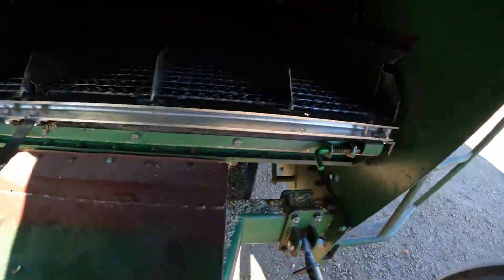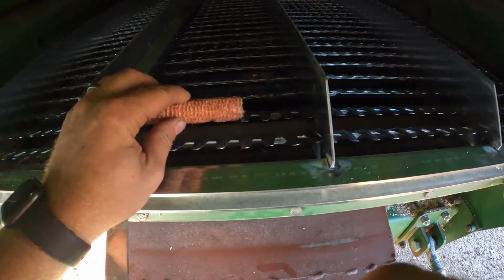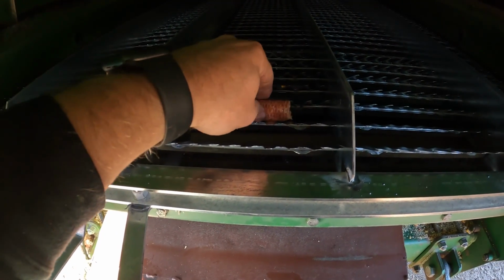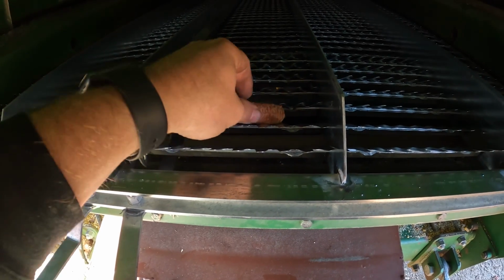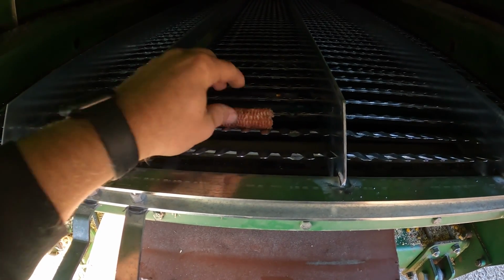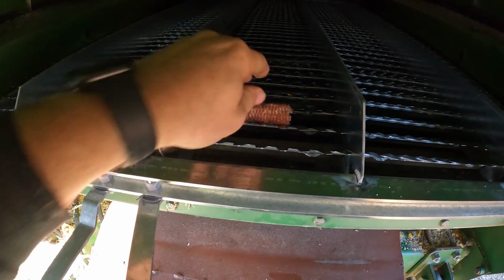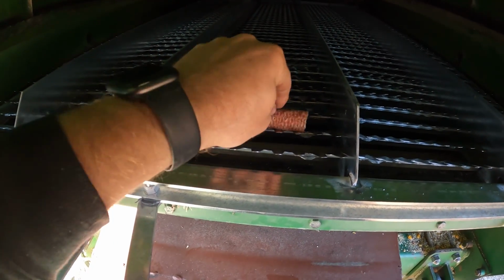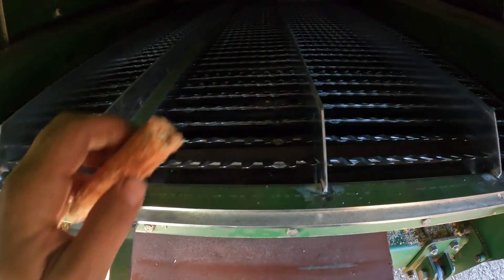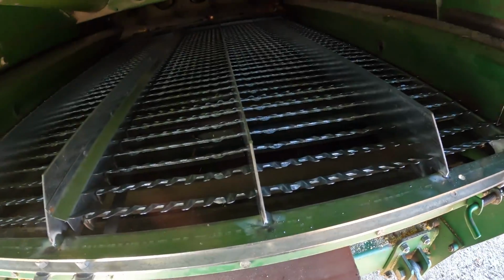So we need to locate a cob of corn. A corn cob. Oh, there's one. That's a small one though. Actually, that'd be fine. So I want to take this corn cob and kind of lay it right there. I want to open that up until it just falls in like that. So now we're gonna shut it a little bit so it can't fall in. That's too wide, it'll get stuck there. So it's a little narrower than that. Perfect. Okay, I think we're ready to go give it another try.